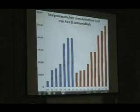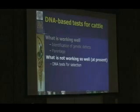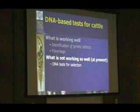So that's some of our parentage data, so I'm going to say that genetic defects and parentage is working well. We are able to nail the parentage very well with the current tests that are out there, and if you're interested in doing that, I think that application works very well at the moment. The area that's maybe not working quite so well at the moment is using DNA tests for selection. And there's a couple of reasons for that.